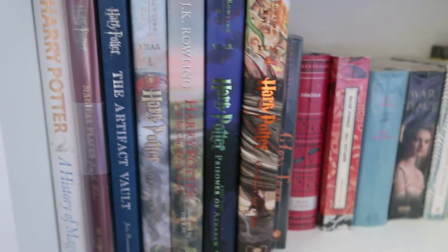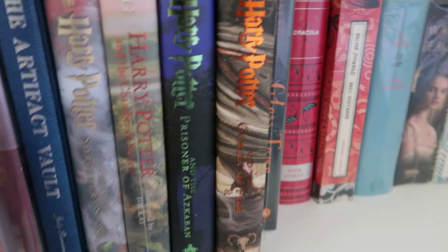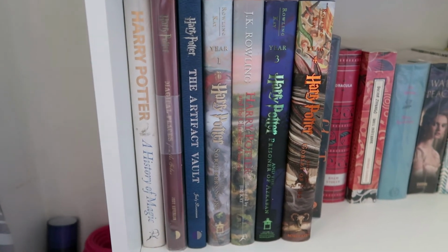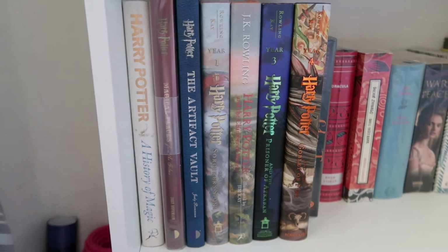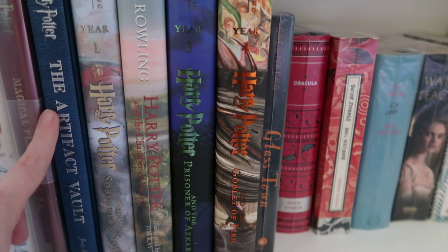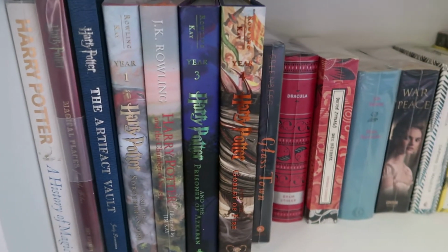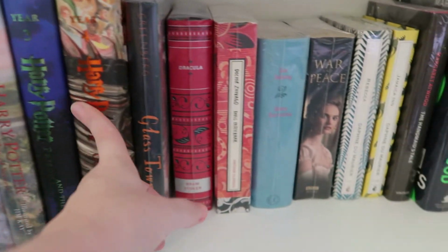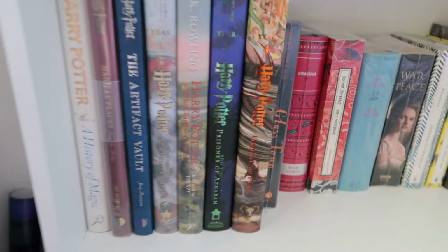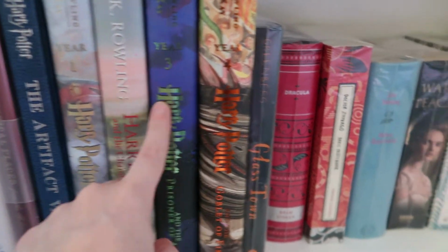Then we get to my Harry Potter illustrated editions. First we have A History of Magic, the one that was made in conjunction with the British Library, which my dad also gave me for my birthday. We have Magical Places and the Artifact Vault, which I am dying to read once I reread every Harry Potter. Then all the illustrated Harry Potter, so the 1, 2, 3, and 4.